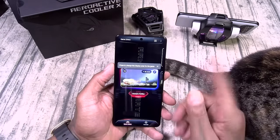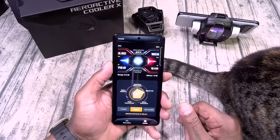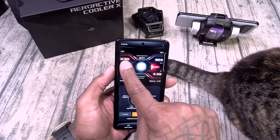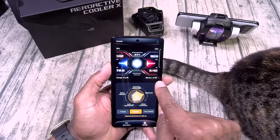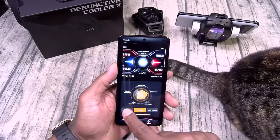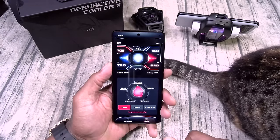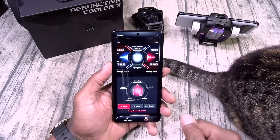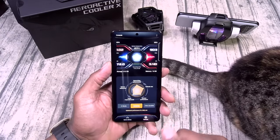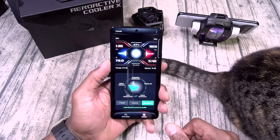Okay, now we go to console. Now this is the big boy. This is the Armory Crate. This is the console. You see your GPU, your CPU, your memory, storage. Now, when you switch different modes, you're gonna get different performance. So if you're really getting ready to have a 5-hour Genshin Impact session, you can put it on X mode. That's gonna get the best performance.